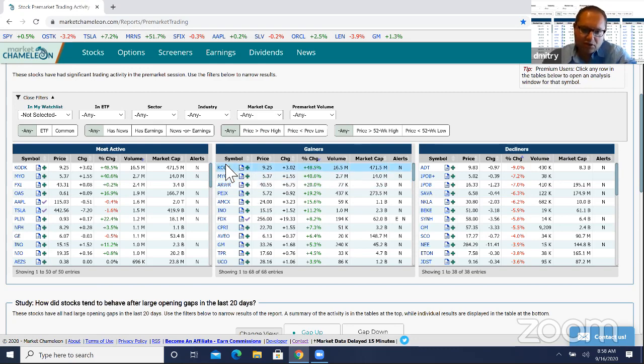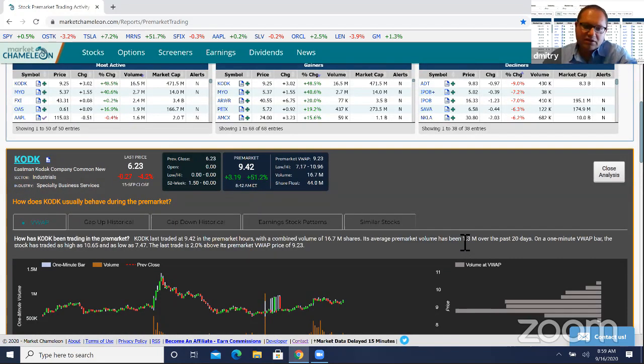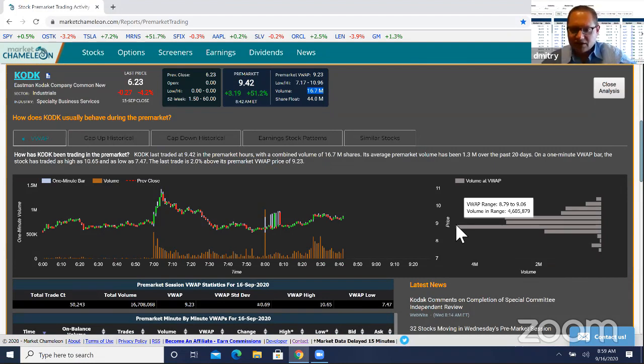First we'll look at what's going on in the pre-market trading. Then we'll look at how this stock tended to perform after having a big upside move in the morning. Here we see KODK closed at $6.23 yesterday. Today in the pre-market hours, it's trading at $9.42, up 51% from yesterday's close. The range in the pre-market is $7.17 to $10.96. VWAP price is $9.23, so it's trading a little above VWAP on 16.7 million shares. The longest VWAP bar right now is $8.79 to $9.06 on 4.6 million shares.